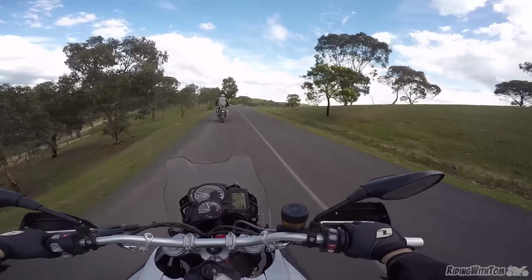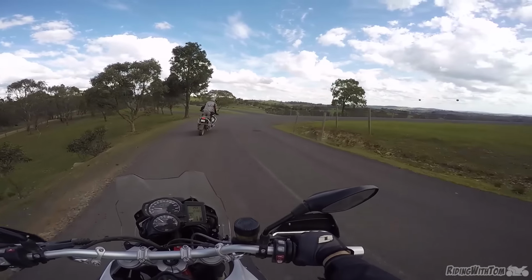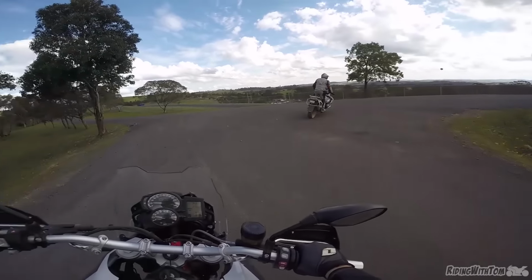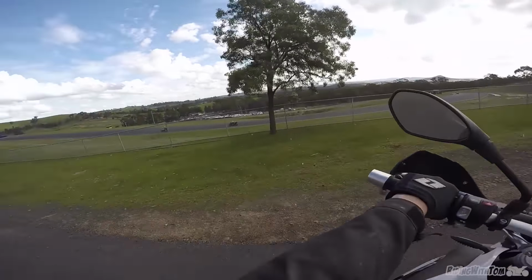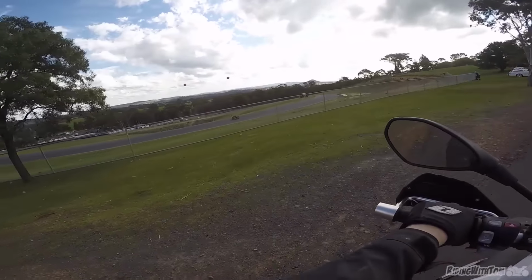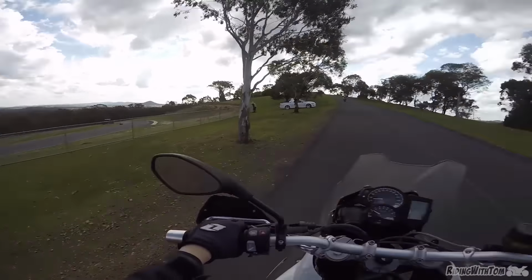See the superbikes going around the Broadford road track. Ooh, they must be racing, they're going quicker than a track day, that's for sure. They are like freaking elbow downing, look at that shit.